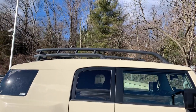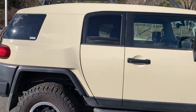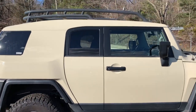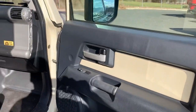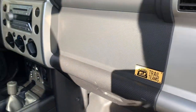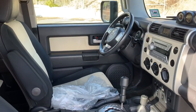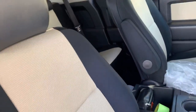As I mentioned before, I love the roof rack on the FJ Cruisers, man. I mean, it really gives the car a really nice, mean look. This is the Trail Teams Edition. It's got the plaque there and on the back. This one has got the cream scheme on the door cards, center console there, and on the seats.